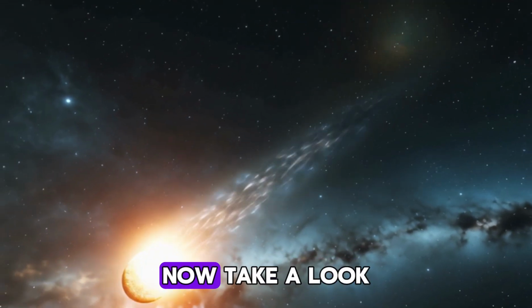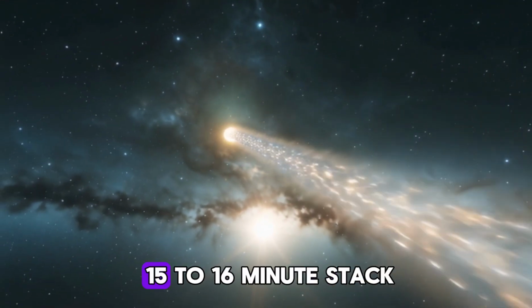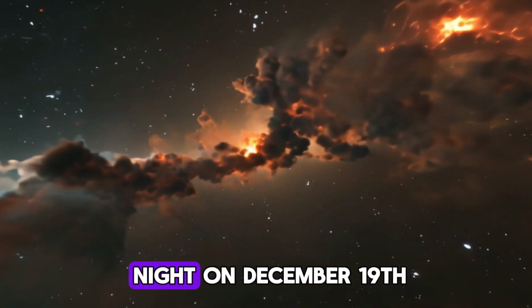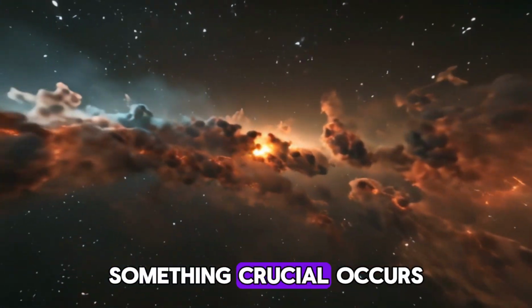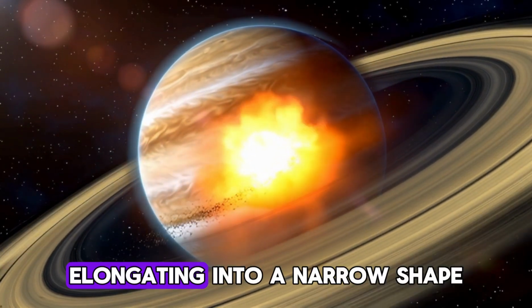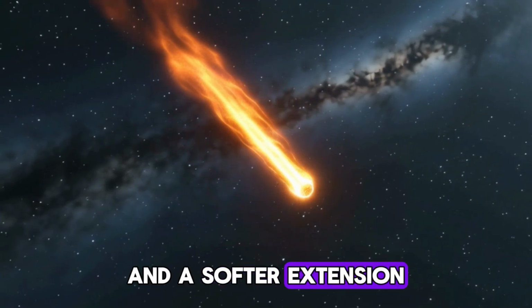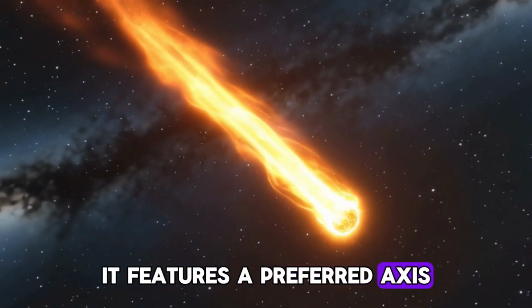Let's proceed down now. Take a look at this follow-up image from the same observer. This frame is a 15 to 16 minute stack still from the C-Star S50, taken later that same night on December 19th. With increased integration time, something crucial occurs. The object doesn't merely become brighter, it grows more defined. You can distinctly see the inner region elongating into a narrow shape with a brighter condensation at one end, and a softer extension trailing away from it. The surrounding glow is not symmetric, it features a preferred axis.